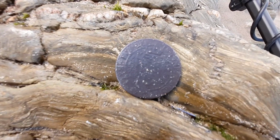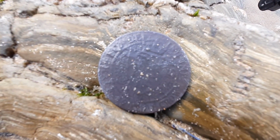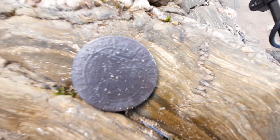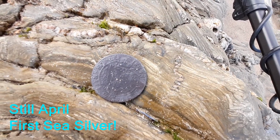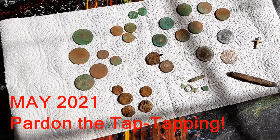Let me try and take some of the sand off of it. Let me see if I can get it focused. So that was number 5. What a whoopee 5. That's my first Victorian silver coin. That is a whoopee whoopee. I'm going to have to give you an addendum.